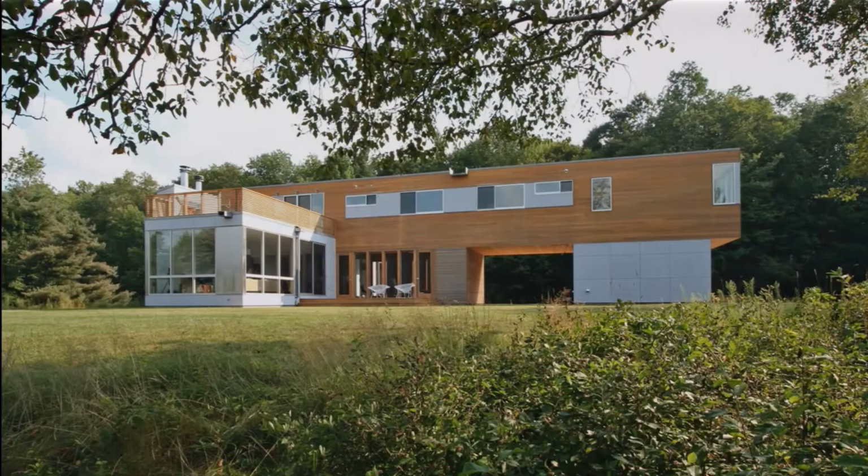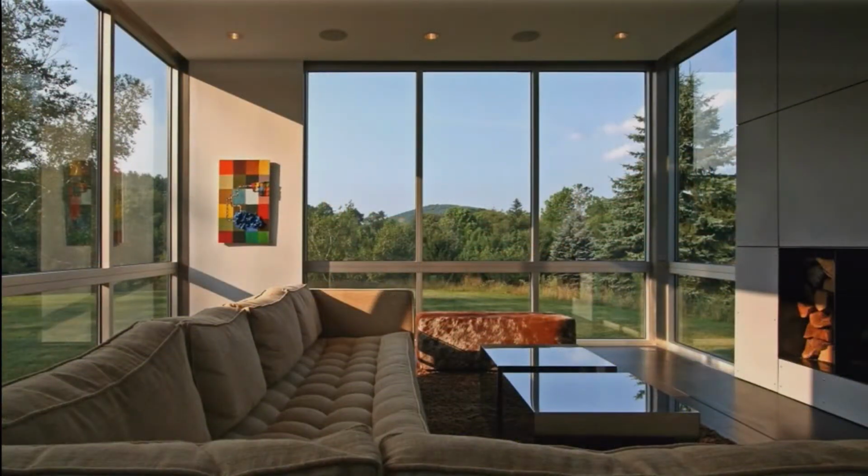That was the arrivals side. This is on the back end. The glass box there is the communal space. And it sits, with its view. You can see the Haystack Mountain in the distance. You can't see the little watchtower, though.